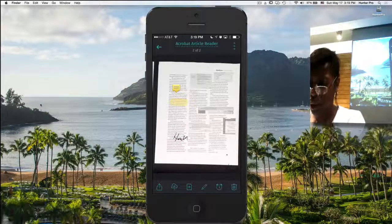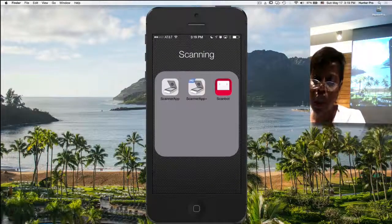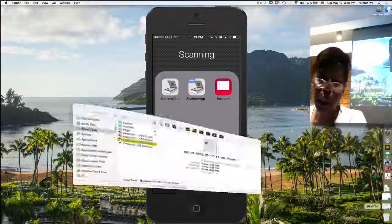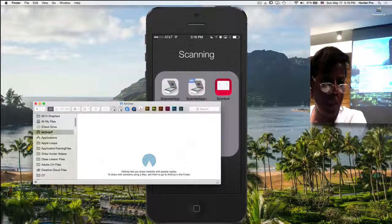All right, so let me close out of this for a second and go to my computer. Let's go to iCloud Drive. I have a folder missing. Sorry.